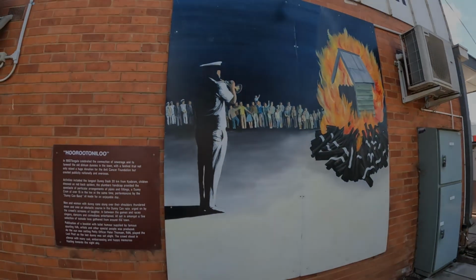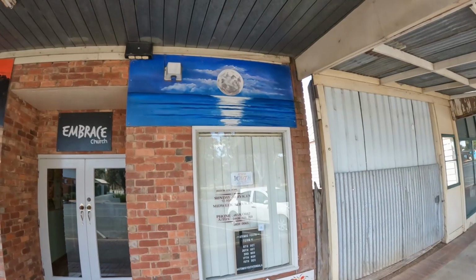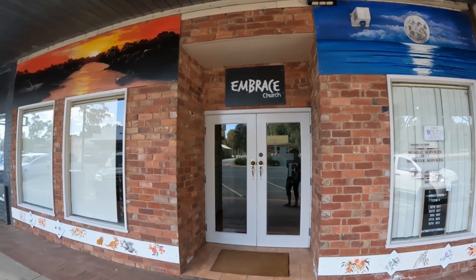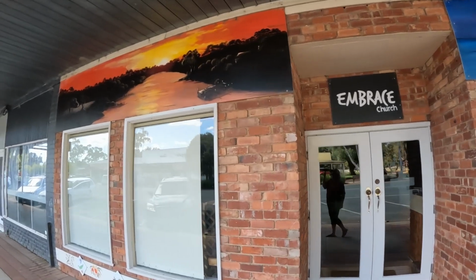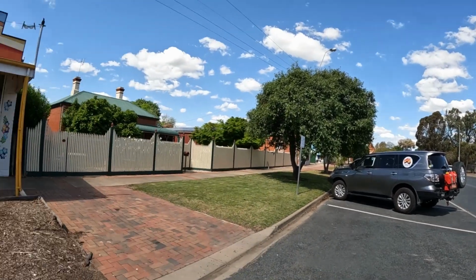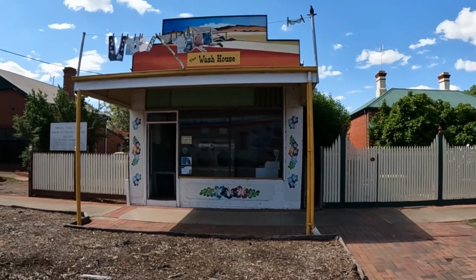And we've got some more. There's some more on the church building. Beautiful. I'm getting me steps in today, that's for sure. Chris just keeps moving the car every time we see a new area with murals, so I'm not sure if we're done yet. We'll keep looking. Even the laundrette has murals or art on it. It's pretty cool.